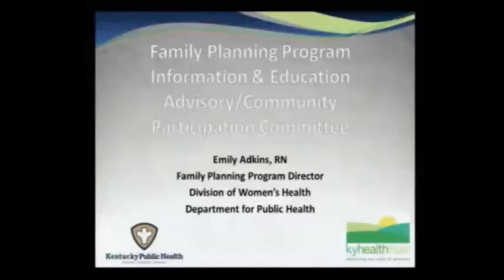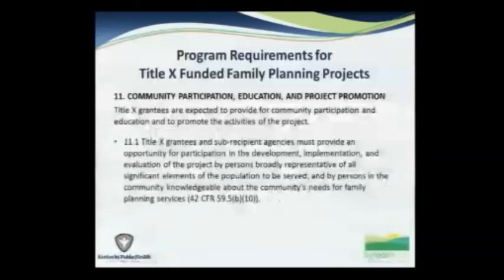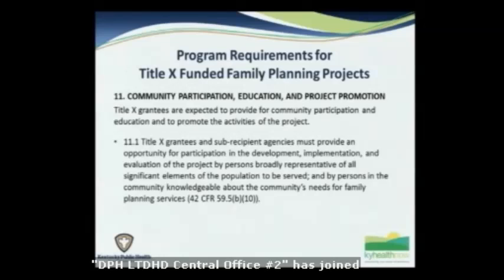Starting off, on our first slide here, I'm going to apologize right away because I'm going to read these guidelines to you. These are the actual regulations that guide what we're doing here. And this is just so you know exactly what they say and why we're doing it. So these regulations, where it says 11 and 11.1, read this way in the newest Title X requirements that we received in April. If you look at the old ones, they were 6.8 or something like that, so they will have different numbers just because they organized the guidelines a little differently this time.